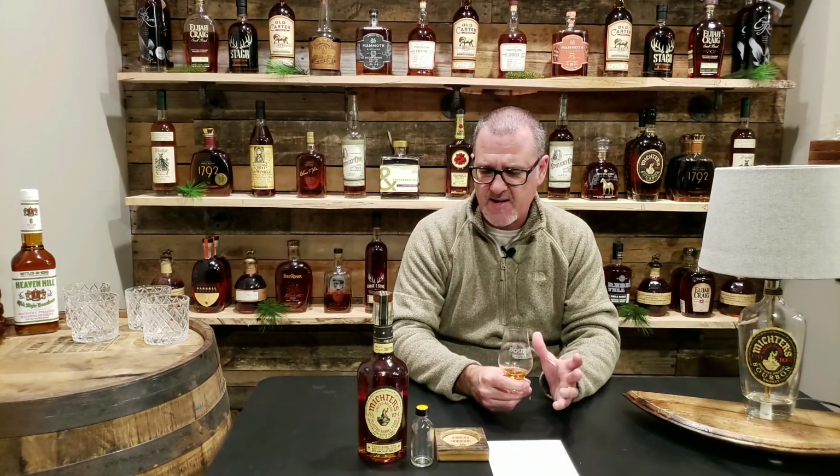Finish-wise, I'd say this is probably on the medium side. Nothing super long. It still has that nice sweet undertone to it. The finish isn't super long. Coats the mouth well early on, but as it goes through the finishing process, it does tend to go away fairly quickly. So I don't want to say short, but it's probably on the medium side. However, still a really nice, easy sipping straight bourbon whiskey. I think they've done a great job with this.